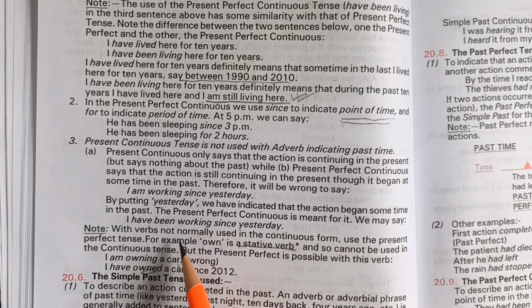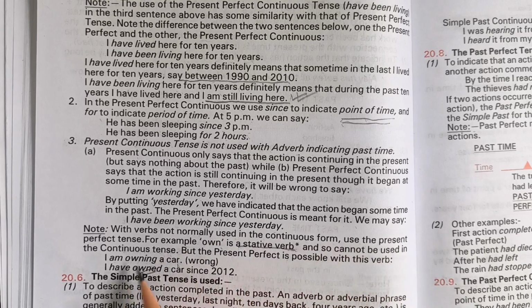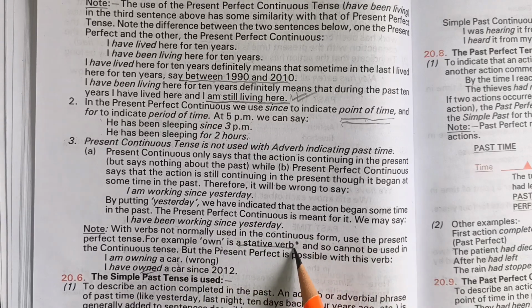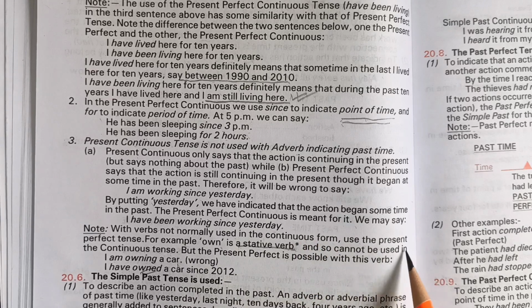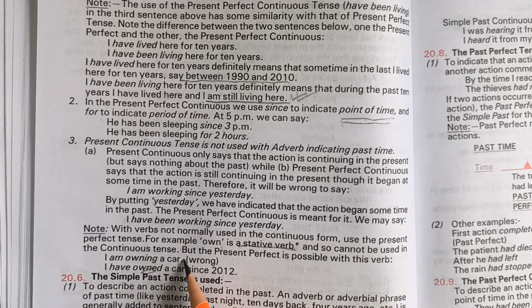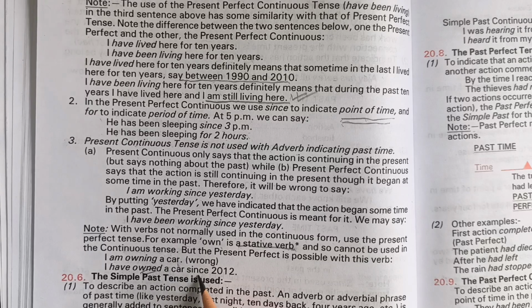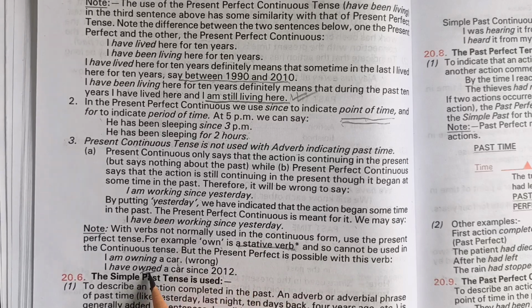Now, with verbs not normally used in the continuous form, use a present perfect tense. For example, own is a stative verb. Now, what is a stative verb? A verb expressing a state or condition, rather than an activity or event, and so cannot be used in the continuous tense. But the present perfect is possible with this verb. "I am owning a car." Incorrect. I have owned a car since 2012, because own is a stative verb.